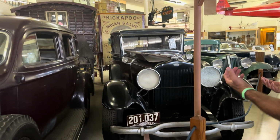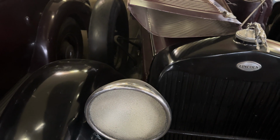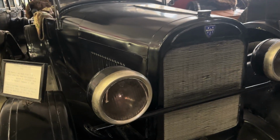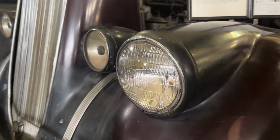We can see that with this big Lincoln right here. Just a big headlight that stuck out on the side. The Maxwell right over here, same thing. Just a big headlight stuck out onto the side. Yet Pierce incorporated that pod into the front fender and then put the headlight in the front of that pod.